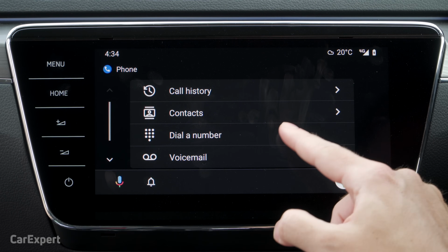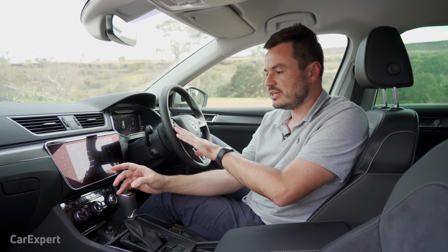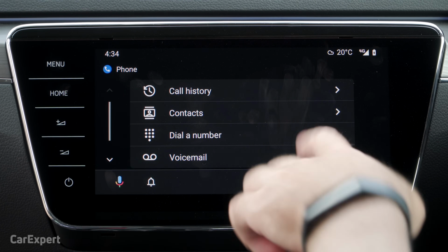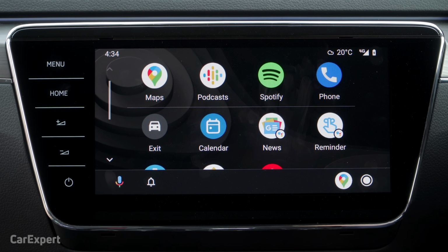But you've also got access to phone functions here. While you can dial numbers, you're better off just using the voice recognition, but this is a good way to find your call history. If you are driving and you just want to be able to dial back the last person that you spoke to or the second last, all of that information will be easy to access here on the screen. And then you have the rest of the favorite apps that you have installed.